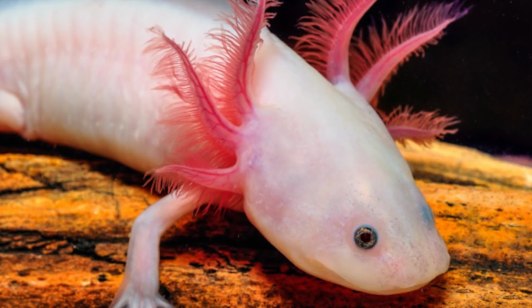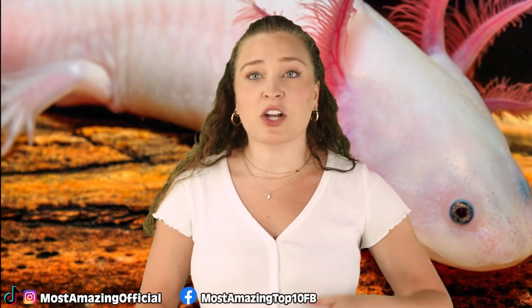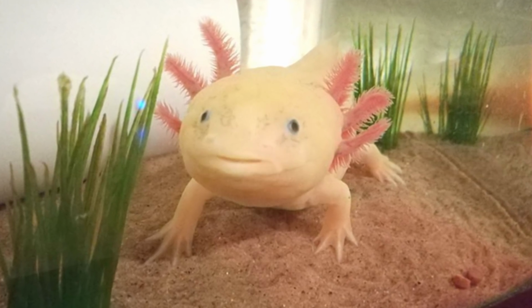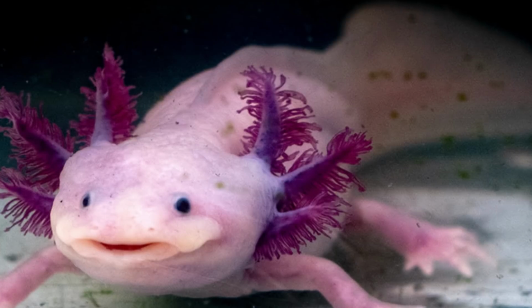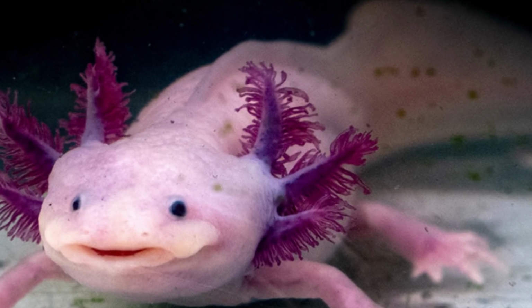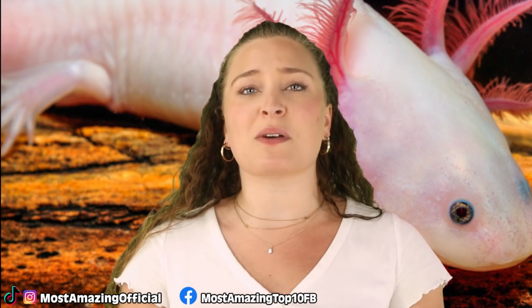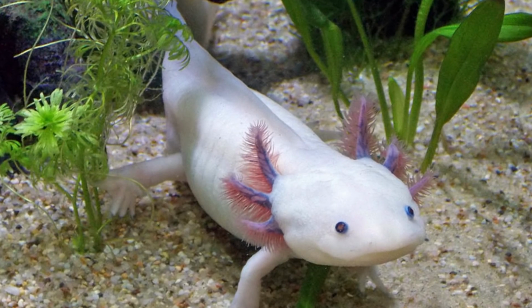The external gills that many salamanders have are usually lost in other species, but these guys keep theirs and they're lined with filaments, and this combination is what gives them such a unique look. Axolotls are often used in scientific research because they have the amazing ability to regenerate their own limbs.